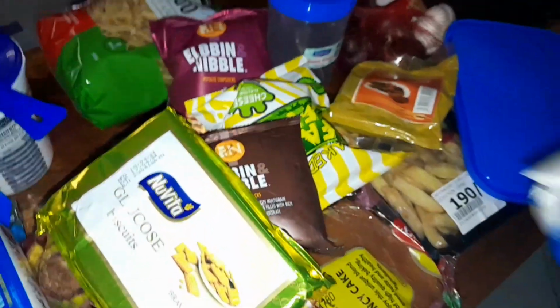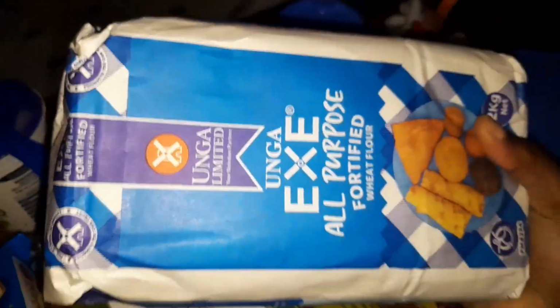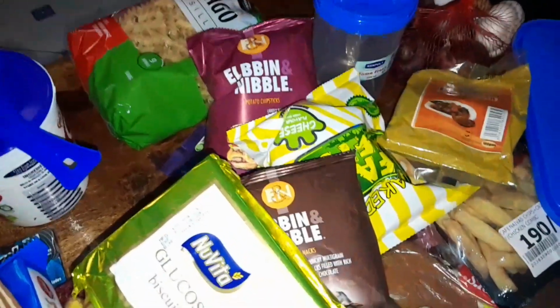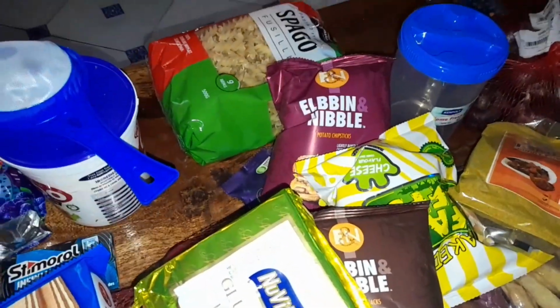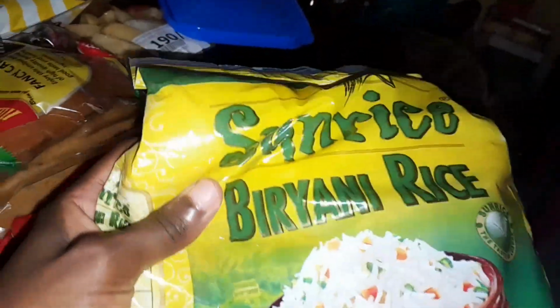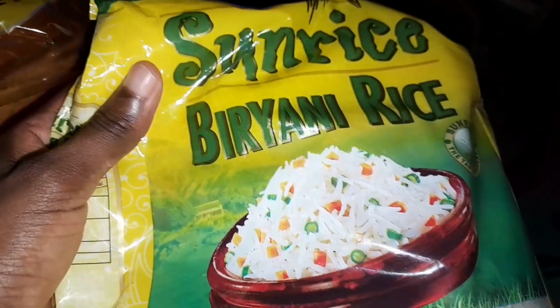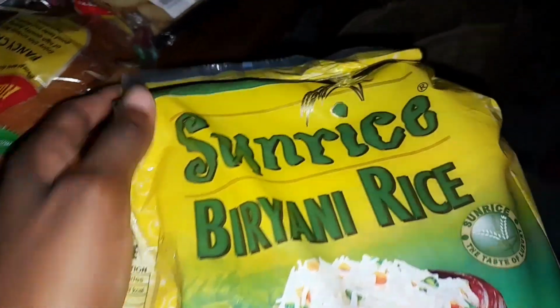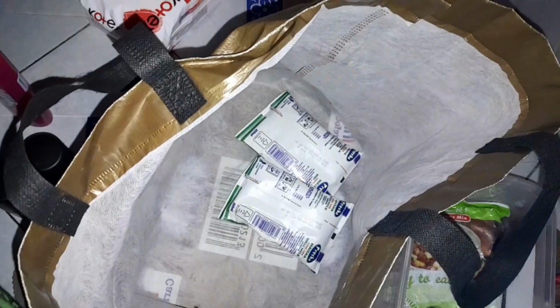Then I got this eggs, all-purpose flour, 2 kg. The next thing, we got this Sunrise biryani rice, 2 kg. That's the last thing that I got, as you can see. That's just milk. 2 days later.